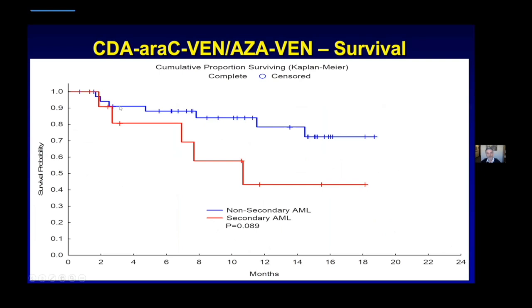And this is the curve showing in blue the patients with newly diagnosed older patients with AML who are not able to receive intensive chemotherapy. The orange curve are the therapy-related or secondary. So in the newly diagnosed, actually the estimated 2-year survival is close to 70%.